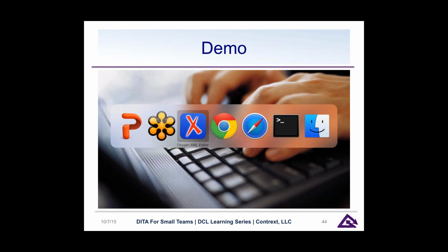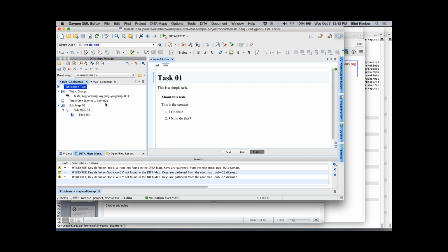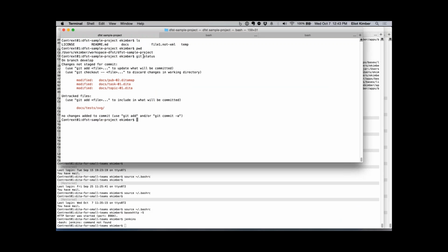And just to set some background, I've got a couple of sample projects that are just different kinds of DITA documents. So you can see here I've got a couple of maps and some topics. Nothing too exciting about this. These files are managed in a Git repository. So here you can see this command window. I've got a little Git repository. I've got some files that have been modified, but I haven't committed them. I'm going to commit these files.